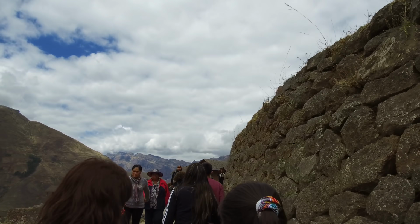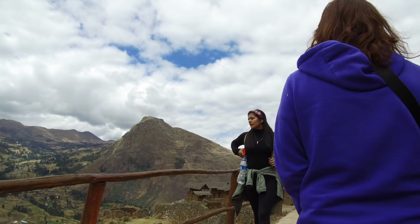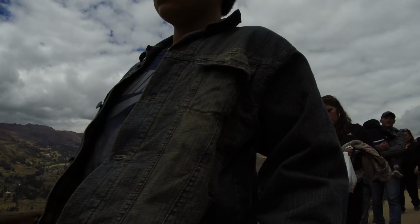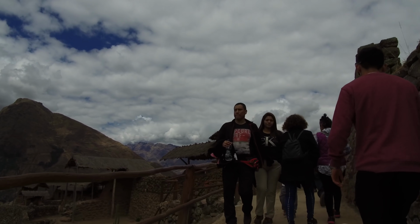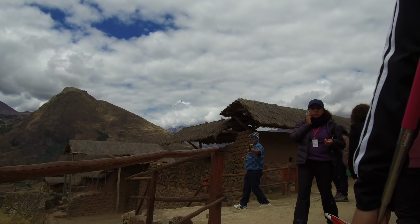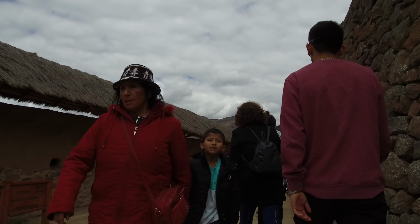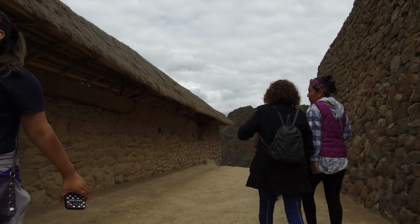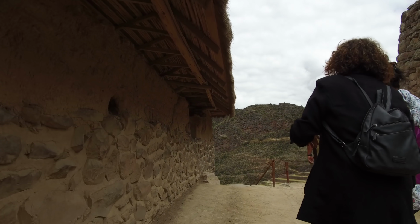It's a huge complex, almost the size of the more famous Machu Picchu, but it's much cheaper to visit Pisac than Machu Picchu, and in some ways it's as equally interesting as Machu Picchu itself, though again, not so world famous. But if you do visit Peru, especially Cusco in the Sacred Valley, it's a smart idea to visit as many of the ancient sites as possible, because each one does have its own character.